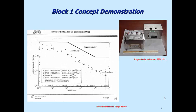You may notice there's actually a crystal oscillator in here, a big standard commercial oscillator, and they found that was the best way to do for what they wanted to do. So there's their pre-flight data. Again, very good. There's their spec. They were well under the spec, and actually a little bit better than the ones we flew. They did a good job in building that up.